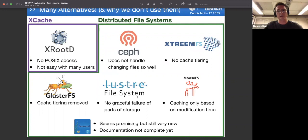Then there's Lustre, which is also nice, but not very graceful if parts of your storage fail, which is given in our case. Then we have MooseFS, which is also very nice, but has the downside for us that the caching is only based on the modification time. And of course, we do not want to modify our files every time, but the system should be stable from the beginning. And then also there's a very nice candidate which seems very promising, which is CVMFS, but it's still very new, and it seemed to us that the documentation is not quite complete.